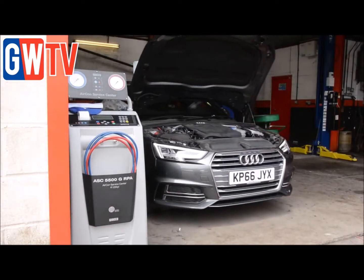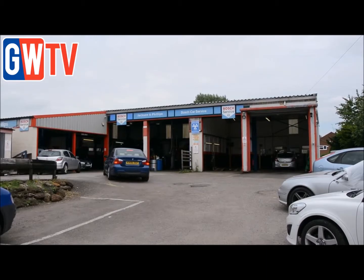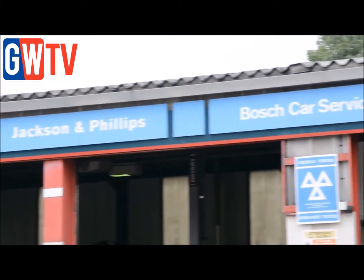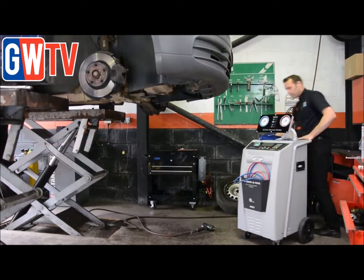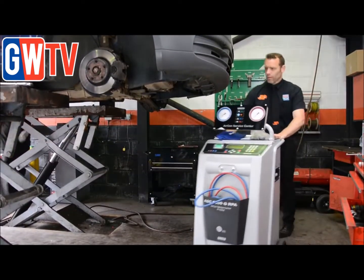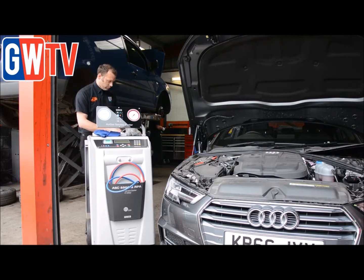It's designed to service R1234yf systems and offers close to 100% refrigerant recovery. Testing it out exclusively for GarageWire TV, Erin Phillips of Jackson Phillips Automotive Services in Bedfordshire said R1234yf is becoming increasingly important for independents that want to retain jobs for themselves. If you want to keep your customers on site and do the jobs for your customers on site, I think it's a must.